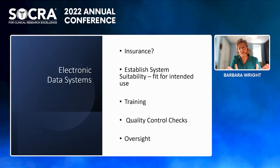The first step is always to look at the system in its totality and figure out what are the risks. What is that? That's my hazard analysis. What are the risks? The risks to subject safety, the risk to data integrity. How am I going to control those risks? What are my critical control points going to be? And those controls may be training. They may be a method to perform quality control checks on the data. And it may be direct oversight of employees.